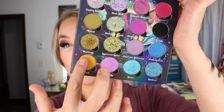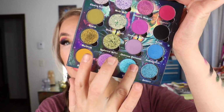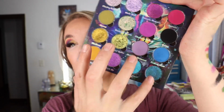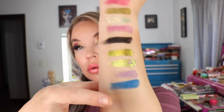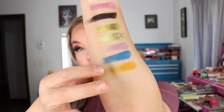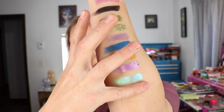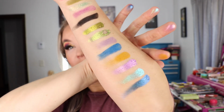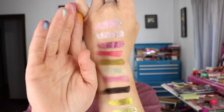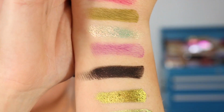And then this bottom row, I love this mustardy matte shade. It's really pretty. I just love mustardy mattes in general, to be honest. Right? Just beautiful. Let me zoom in. Look at these. They're so pretty.